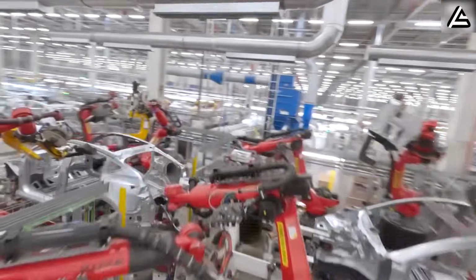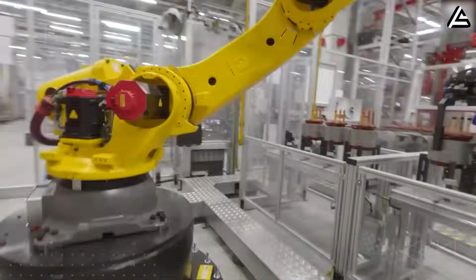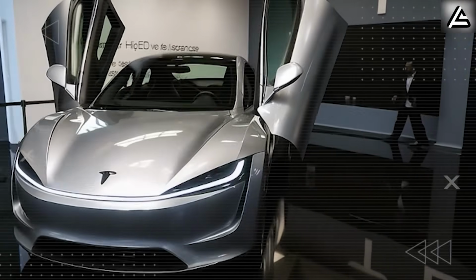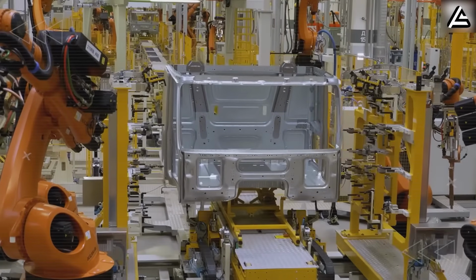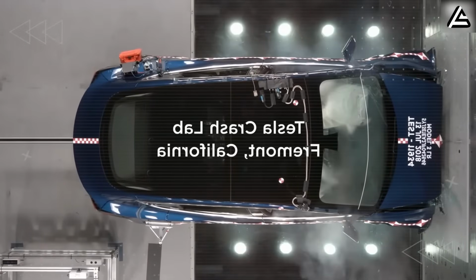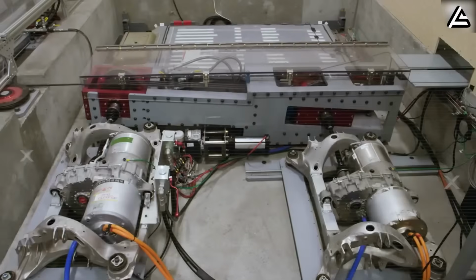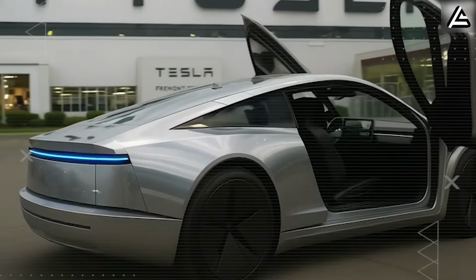Tesla's internal testing reveals numbers that should make every traditional automaker nervous. The Model 2 chassis achieves 35,000 newton meters per degree of torsional rigidity compared to the Model 3's 26,000 newton meters per degree, a 30% improvement in structural stiffness that makes the vehicle significantly less likely to twist or deform during crashes. These aren't theoretical calculations. Tesla conducted 40,000 virtual crash simulations, plus real-world impact tests at 64 kilometers per hour and 72 kilometers per hour. The results were stunning. The Model 2 chassis absorbed 25% more impact energy than the Model 3 while reducing cabin intrusion by 15%. This isn't a fragile patchwork, it's a fortress on wheels.